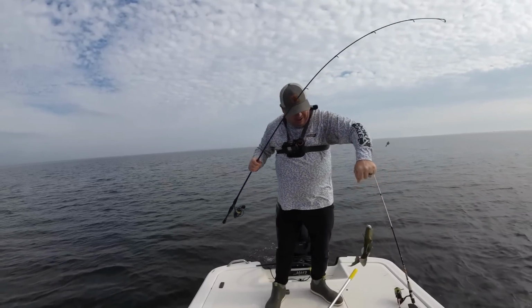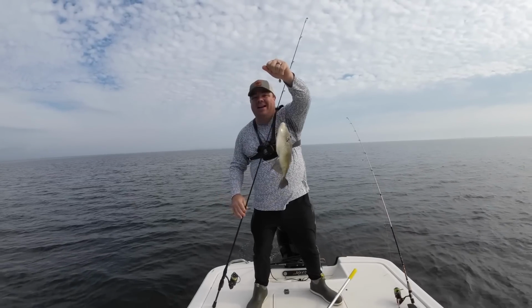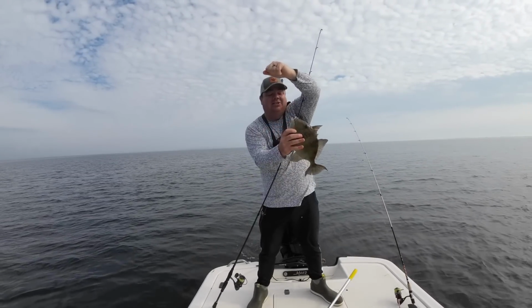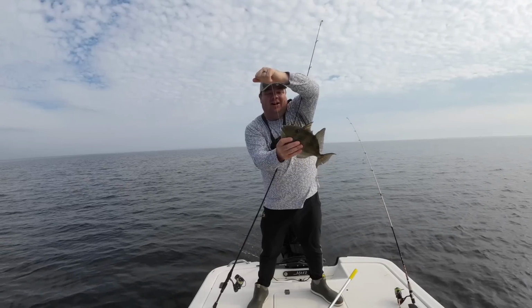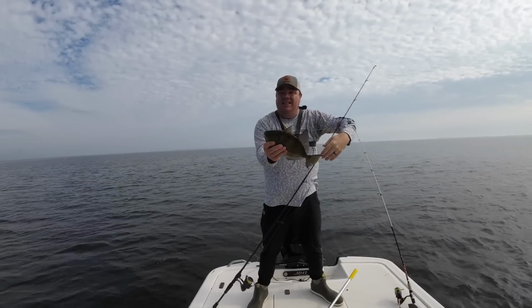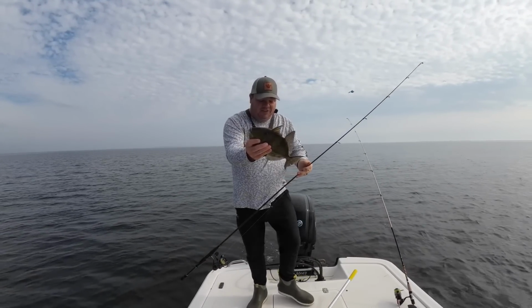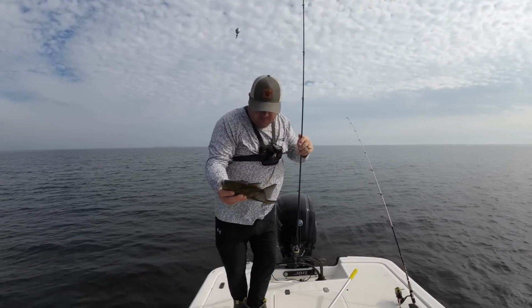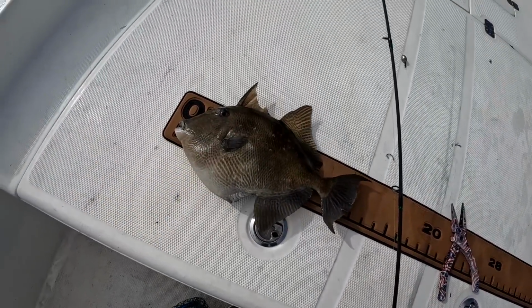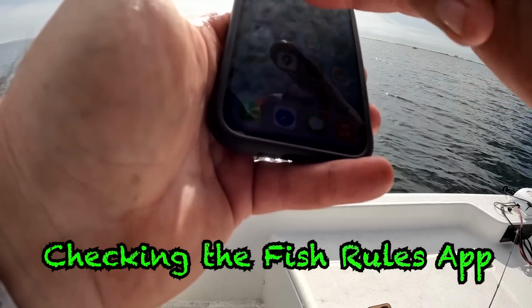Are you kidding me? Guys, that's awesome. That's a triggerfish. Are you kidding me right now? That is freaking sweet. This is only the second triggerfish I have ever caught, ever. And I caught it in the bay. And these might be in season right now. I gotta check to see. Let's hang tight for just a second. All right, so he is about 13 inches. We gotta look and see if he's legal. Come on, please be in season.